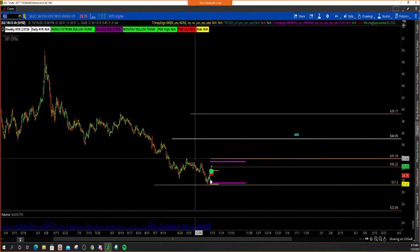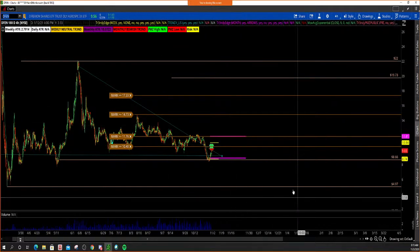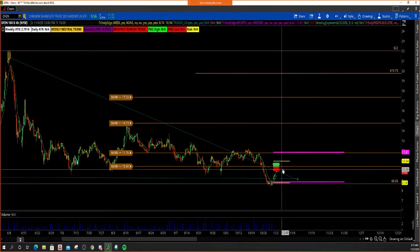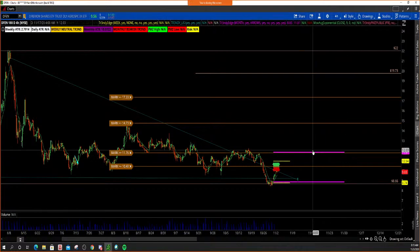XLE energy, again, it's up nicely. On open, I may trim again, okay? I've trimmed a lot of the position, but let's go over here to DFEN. It's only up 30 cents, but it's moved from our lower target of 866 and has moved up nicely. I'd really like to see it get over 1181. This is a long-term trade for me.